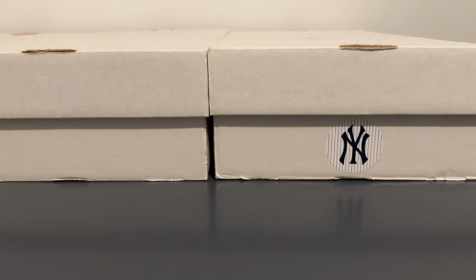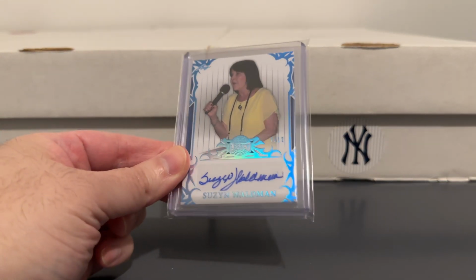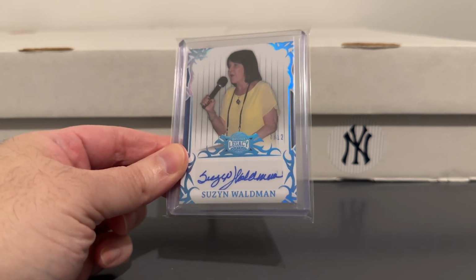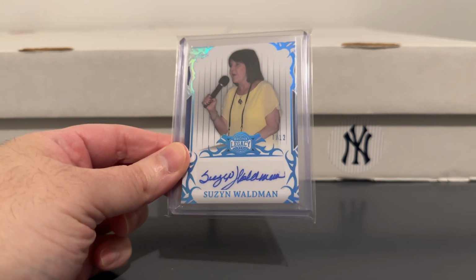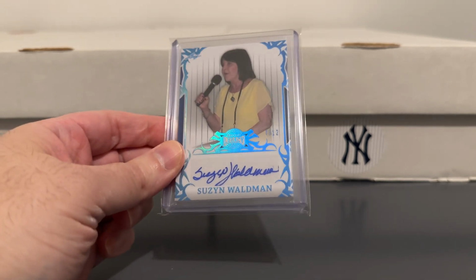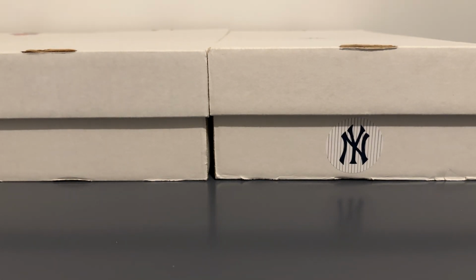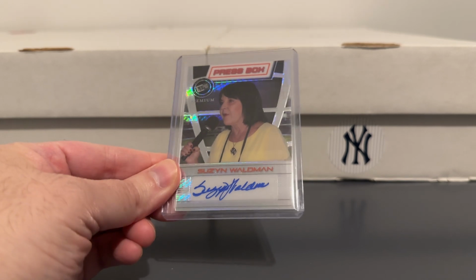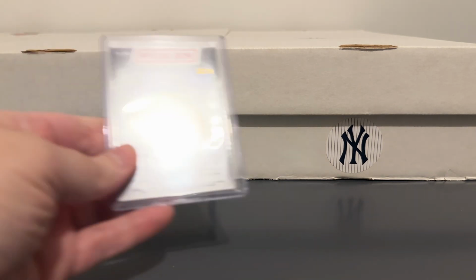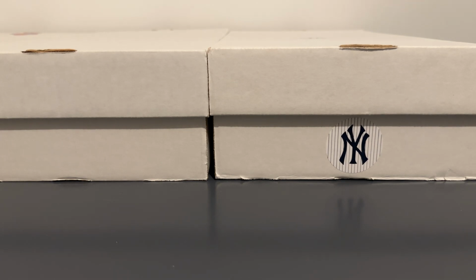And here's something a bit different. Not a player, but it's Susan Waldman, who has been part of the radio broadcast team for many years. Also did some TV broadcasting back in the 90s, but eventually went exclusively to the radio. So I saw she had autos in this Bronx Legacy set from Leaf. Picked that one up, numbered to 12. And then shortly after getting that one, found this one even cheaper. This Press Pass Premium press box, and that one's numbered to 15. But yeah, that's going to be it for her. I'm not going to start PCing Susan Waldman.